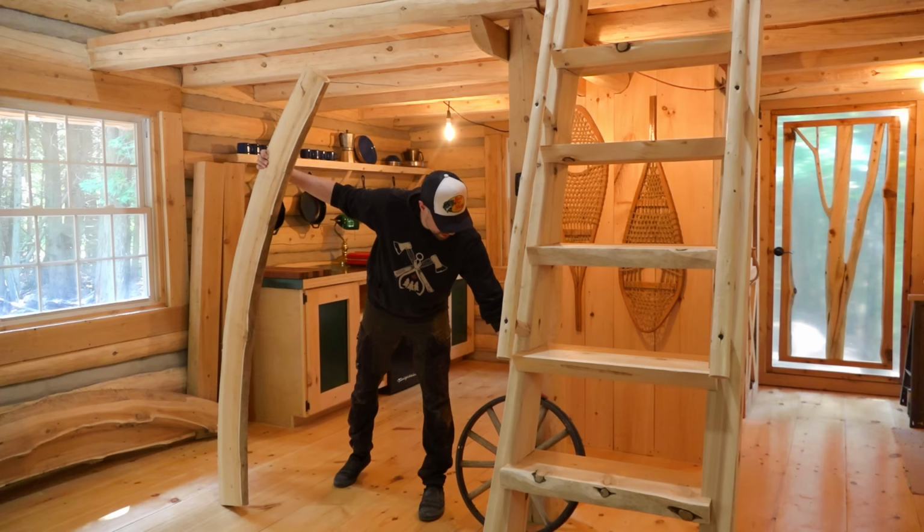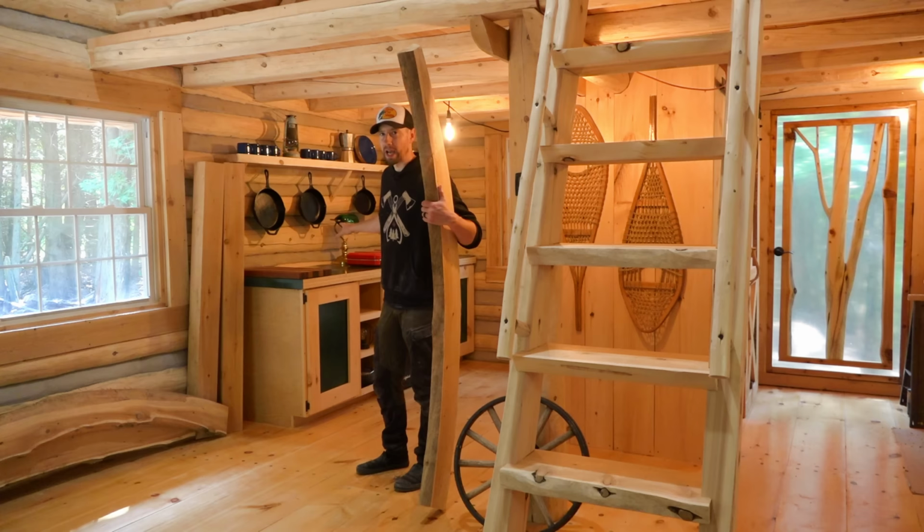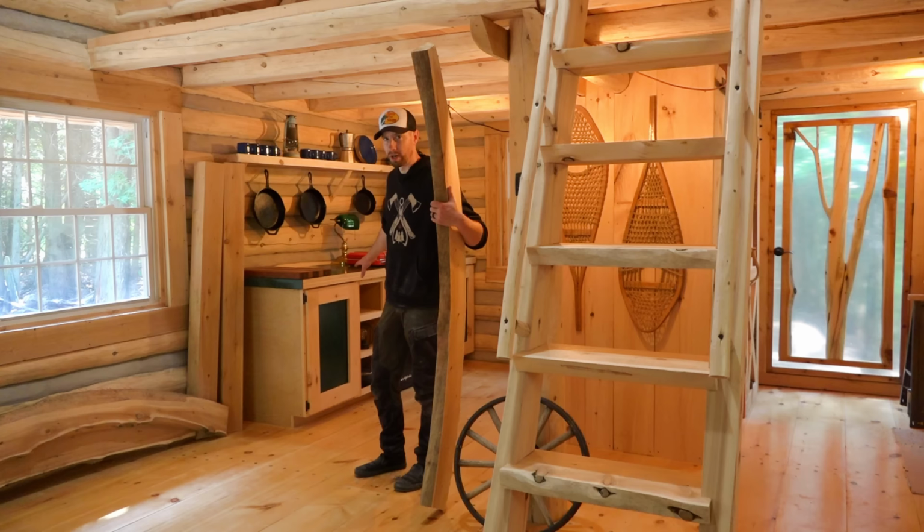As well, I'll be installing the copper countertop, hopefully, which will set off the look of the kitchen. It'll look amazing with the copper on top and the copper in the panels of the cabinet doors. So there's lots I have to do before the winter comes.